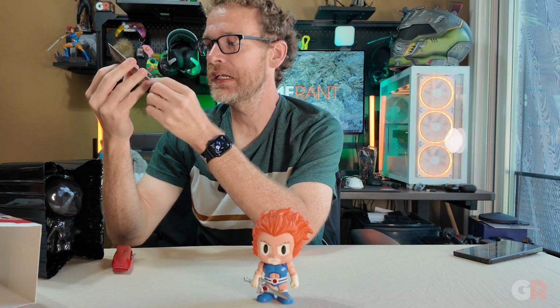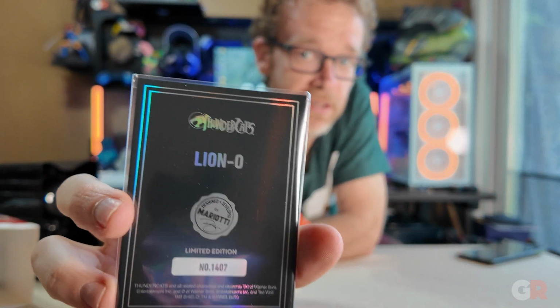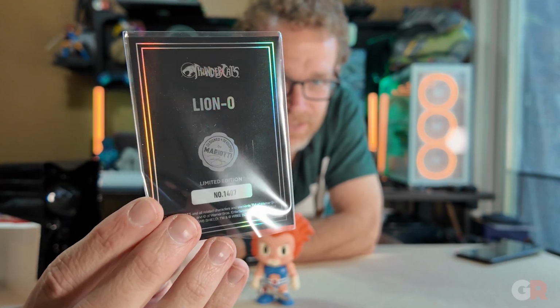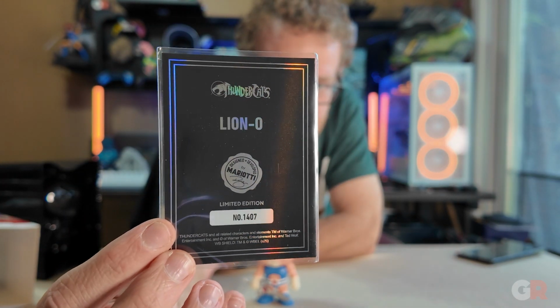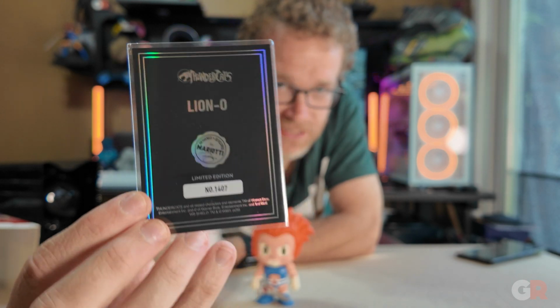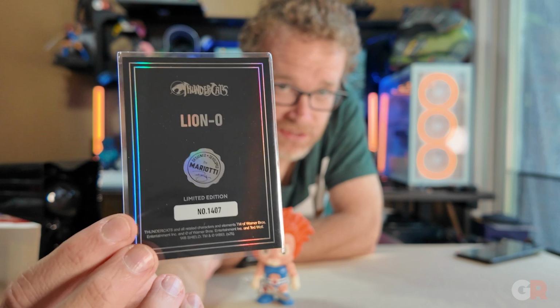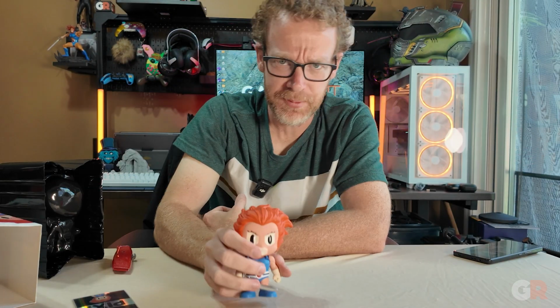So we got number 1407. And then you got your Pix on the back, so this is your certificate of authenticity. This says, hey, you purchased this Pix, it's legit. If you wanted to trade or give it to somebody else, you gotta include that. I'm not giving this to anybody.